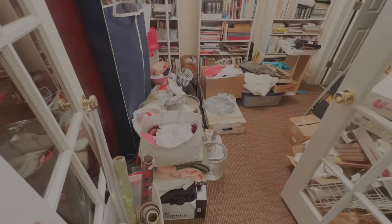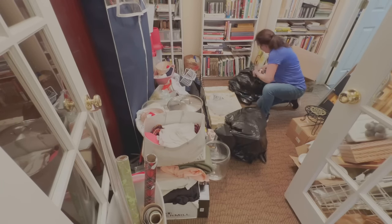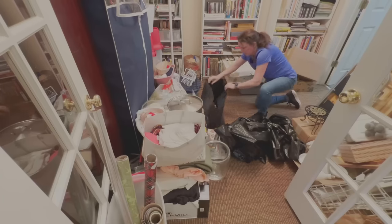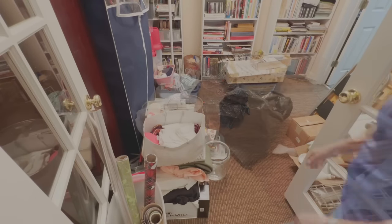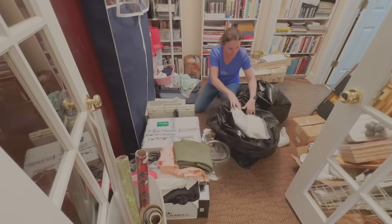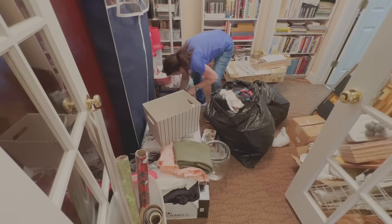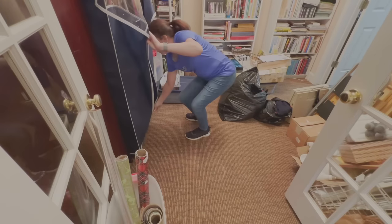Onto the next room. Now this room, the door to the right, is where all of the paper boxes were. All of her books were left on the bookshelf. Almost everything in here was donated. In the clothes closet is more clothes, and those were also donated.